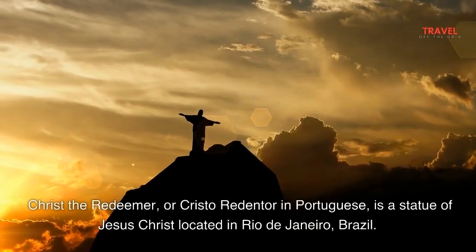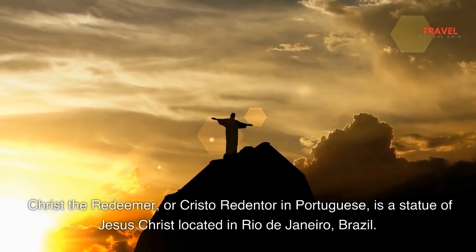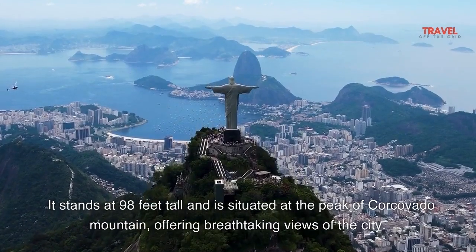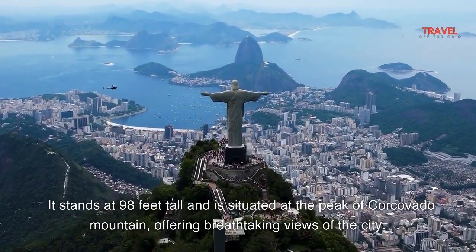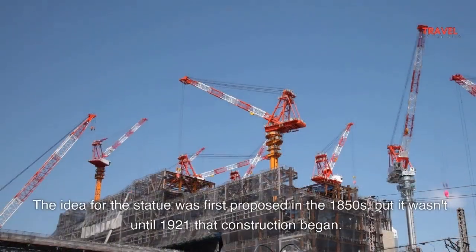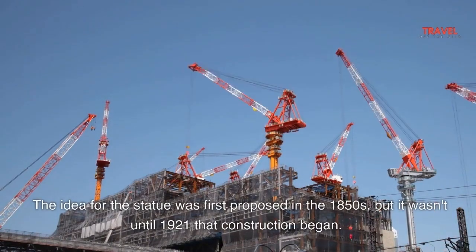Christ the Redeemer, or Cristo Redentor in Portuguese, is a statue of Jesus Christ located in Rio de Janeiro, Brazil. It stands at 98 feet tall and is situated at the peak of Corcovado Mountain, offering breathtaking views of the city. The idea for the statue was first proposed in the 1850s, but it wasn't until 1921 that construction began.